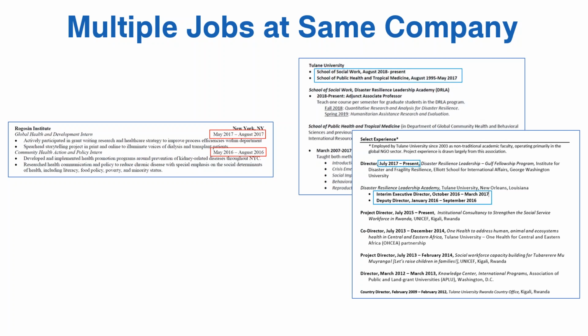Another person did her select experience and described that she was actually employed by Tulane, but in a non-academic faculty position or non-traditional. And here's how she listed all of her work. But the first title she gave was Director at the Disaster Resilience Leadership. And you can see clearly she was there for the last 2 years. But when you actually look then at the job description, you see that she had 2 different positions under the academy and for how long.